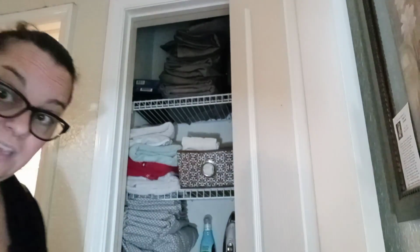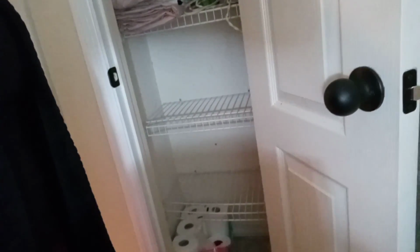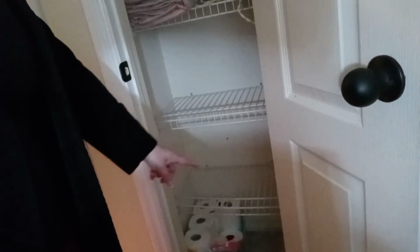So what I did here, okay, and I will tilt the camera down so you can see what I'm doing. Okay, this is my linen closet. I emptied out 2 shelves, and I have the floor down there too, and I have some toilet paper down there. Now, when we're done with this part, I'll bring you over to the other linen closet where I always kept my HBA, and show you what I did over there.